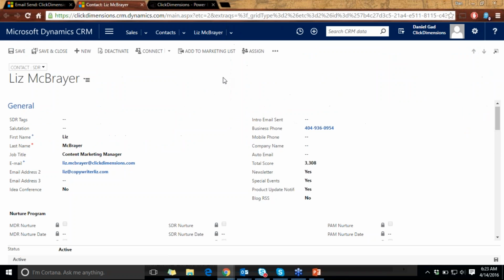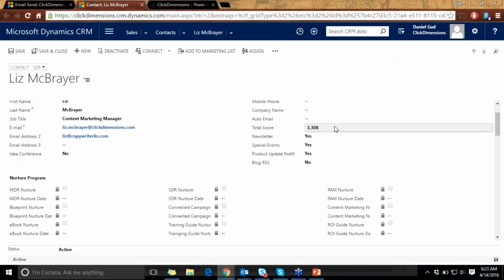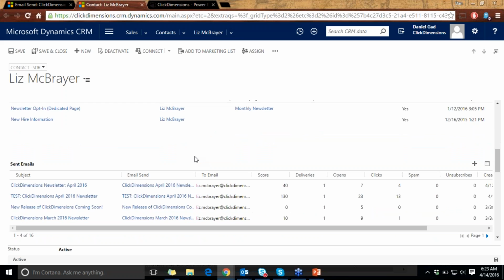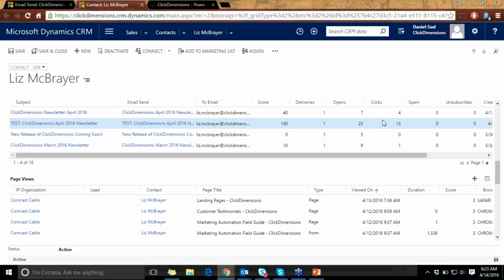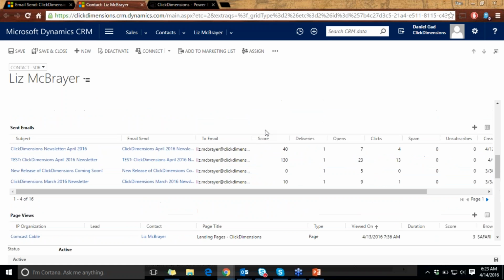Then if we scroll through the contact record, we can see these pieces of information. You can see total score here. This is lead scoring, and it's points that you can assign based upon page views, emails clicked on, forms downloaded, etc. As they interact with your marketing effort, it's going to accrue them a score. So you can see them going from a cold lead to a warm lead to a hot lead. Now if we scroll down a little further, we can see the forms that have been submitted, as well as each individual email and how she's interacted with it, and each individual web page view. So again, starting to track everything to that granular level.